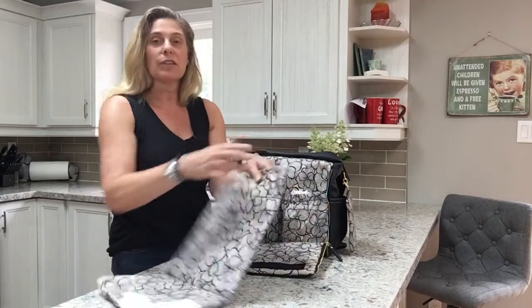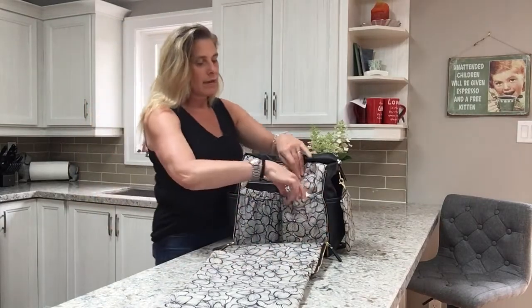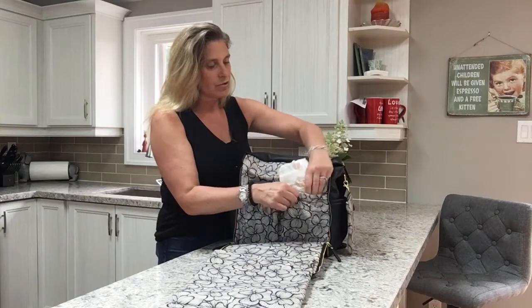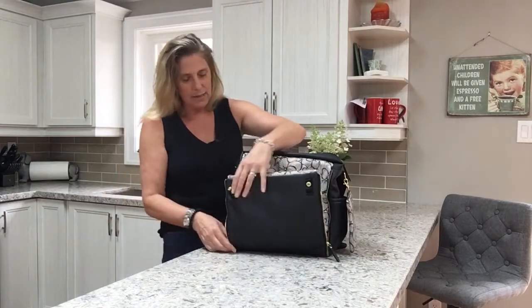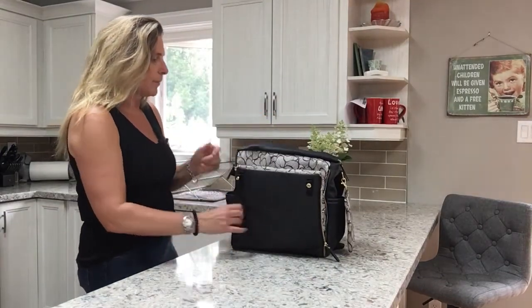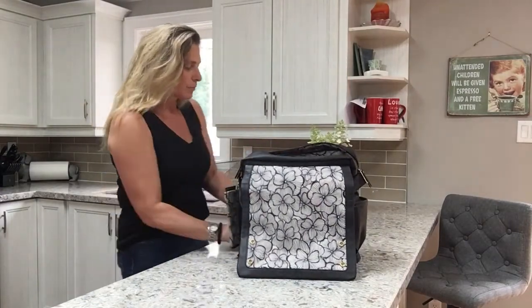So I can fully just take that right off if I want to and give that a good wipe down and air it out. In this side, I have got my diapers. So pretty much this is your change station here. So that is not a given for every diaper bag, as I said. So I did want to show you that feature. It's pretty swanky. I like it. Okay, let's do this up.